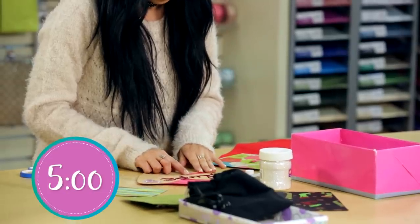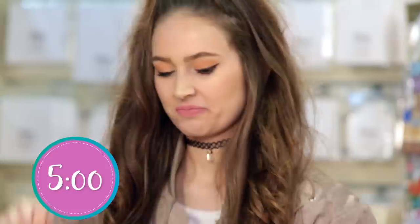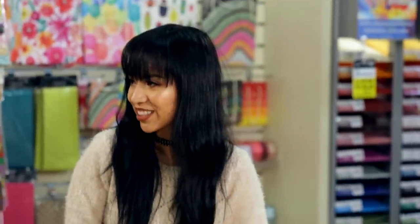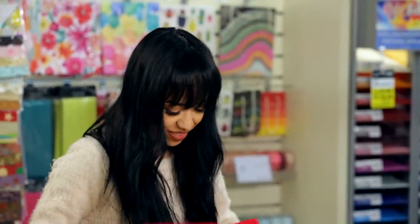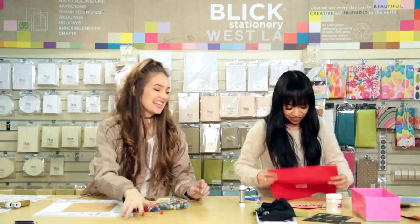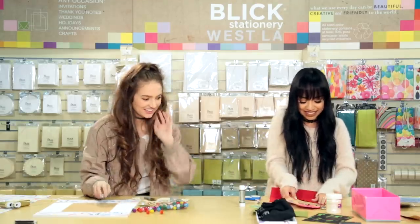5 minutes on the clock. Pom-pom time. So this can be, I have no idea what I'm doing anymore. Okay, I shouldn't have talked so much. Now that I'm looking over at Courtney's project, I'm freaking out because it actually looks really, really good. When I glanced back, she had it so cute already. Now you're struggling. Now I'm struggling.